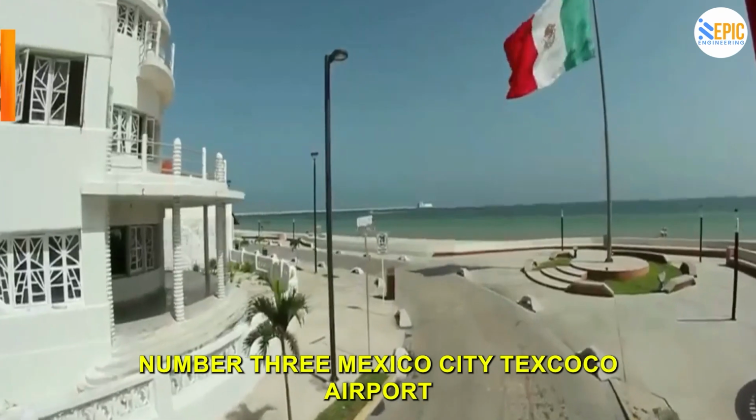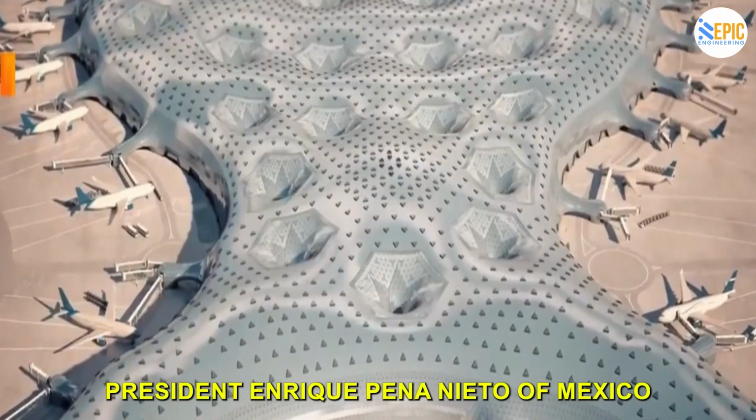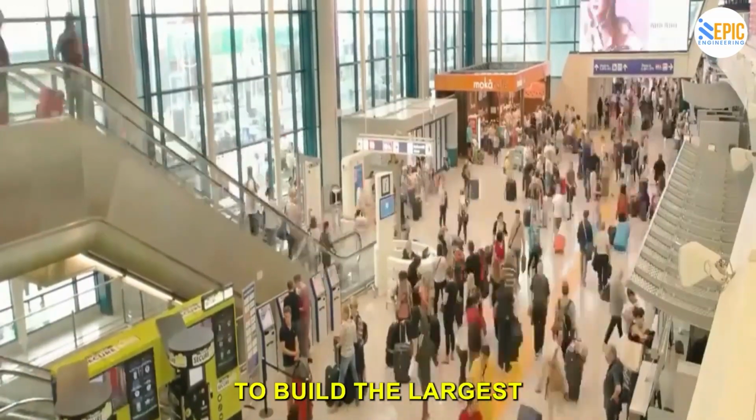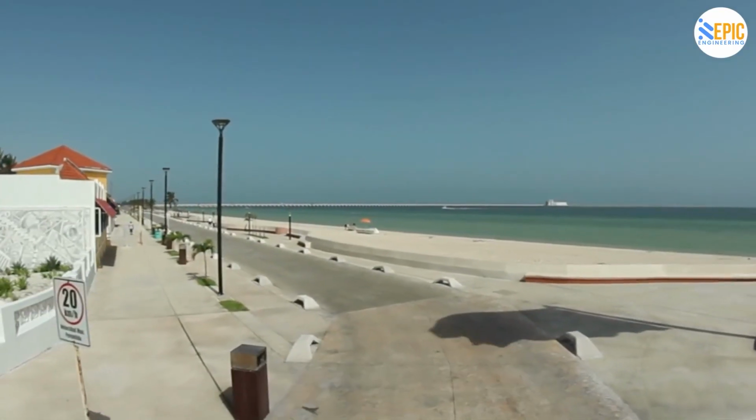Number 3. Mexico City Texcoco Airport. President Enrique Peña Nieto of Mexico announced in September 2014 his plans to build the largest infrastructure project in Mexico in over 100 years.